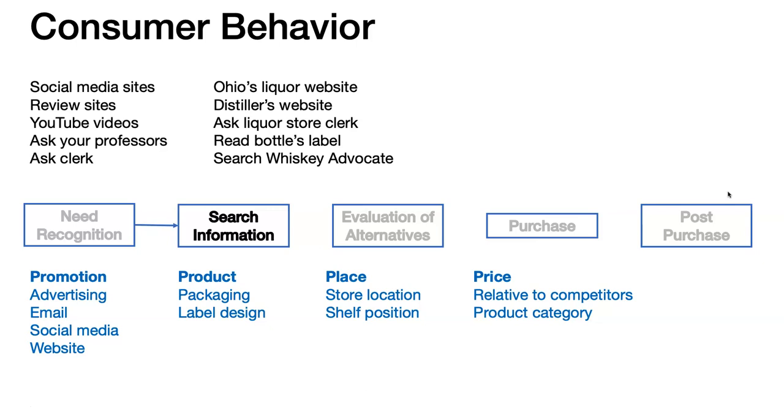In terms of your distillery, not only could your promotion efforts help with search for information, but also your product. That is the bottle, the packaging, the label design, especially on a gin or a rum. Tell me what I can expect when I open it. And don't give me nonsensical language of being transported to a field of daisies. Tell me, this is going to have this and this and this, and that means that you can expect this taste in the gin.